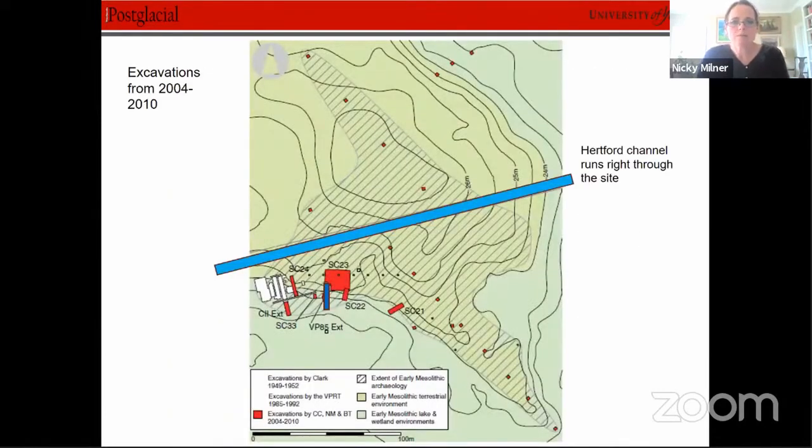From 2004, Chantal, Barry and I directed further excavations at the site. And in the first phase, we conducted field walking, test pitting, and dug a large trench on the dry land, which, hopefully you can see my cursor here, is this one in red, SC23. And this is Clark's trench just to the side of it, which shows the scale here. The hashed area is all the field walking and the test pitting that was done, which shows the extent of the site. And basically what we can see here is that overall we've dug less than 5% of the site.